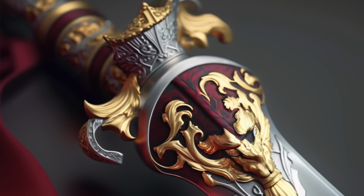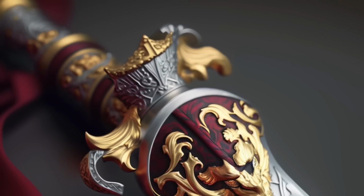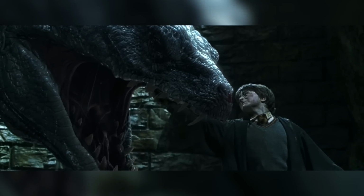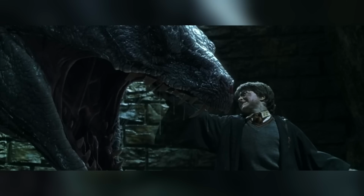One of the most notable powers of the Sword of Gryffindor is its ability to destroy Horcruxes, which are objects that contain a piece of a wizard's soul. This power was discovered during the events of the Chamber of Secrets when Harry Potter used the sword to destroy the basilisk, in turn absorbing its venom and therefore having the power to destroy a Horcrux.